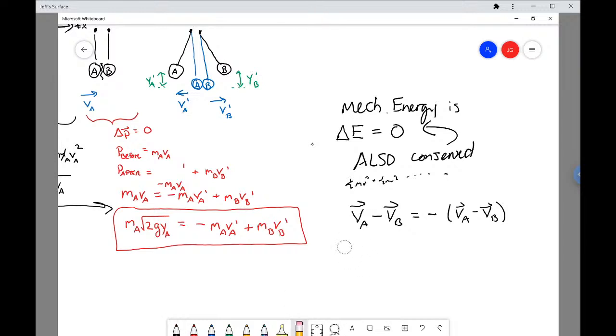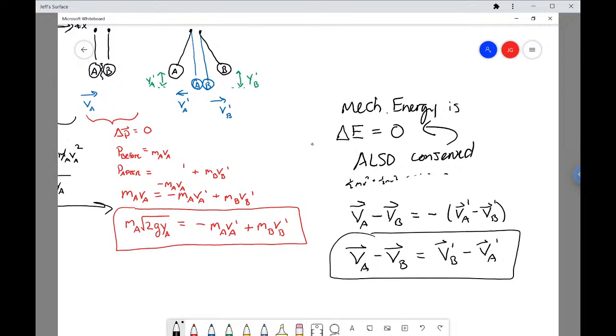So the way I wrote it last time was, sorry, I'm getting a little sloppy here. VA minus VB, the relative velocity of the pendulums before the collision, I forgot the primes here, is equal to the reverse of the relative velocities after the collision. And so this we can now use to solve for VA prime and VB prime, because now we have two equations with two unknowns. It's all one-dimensional here, so if you get the signs right, the vector notation in that second formula you can just ignore and replace with positive or negative signs.